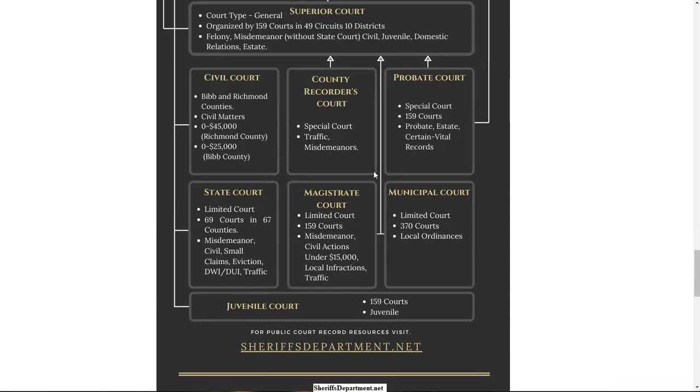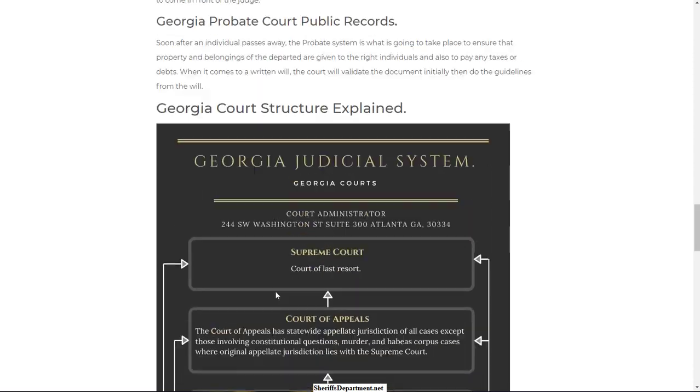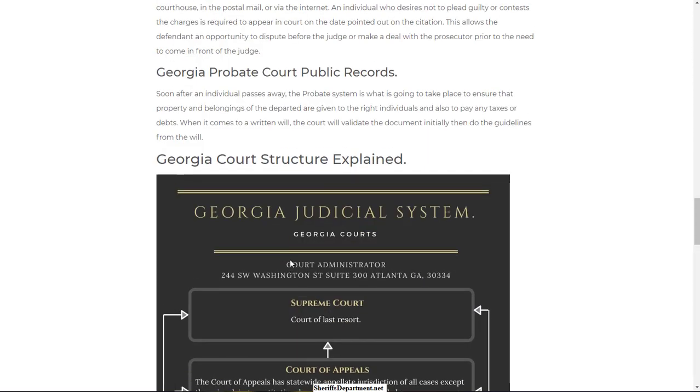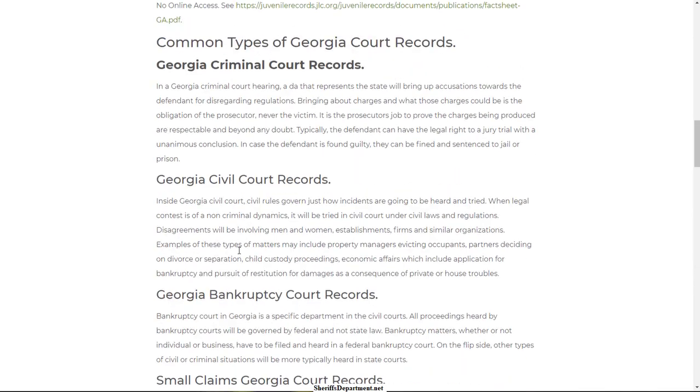For example, for lease type background checks, maybe specific records are more important, like evictions. And so in the state of Georgia, the state court will deal with evictions. So you definitely want to make sure you look into the database for state court, or in whatever state you're doing this search, and figure out what court deals with evictions.